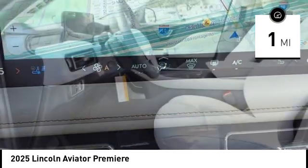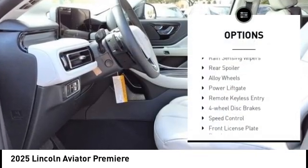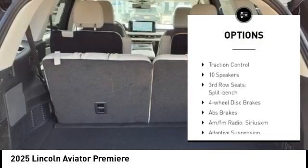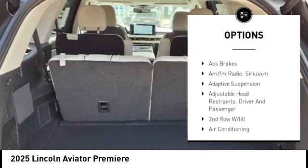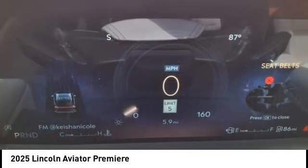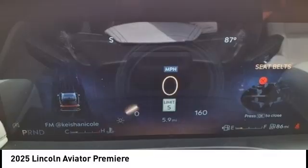Here are some of this vehicle's great options: rain-sensing wipers, rear spoiler, alloy wheels, power liftgate, remote keyless entry, four-wheel disc brakes, speed control, front license plate bracket, electronic stability control, traction control.